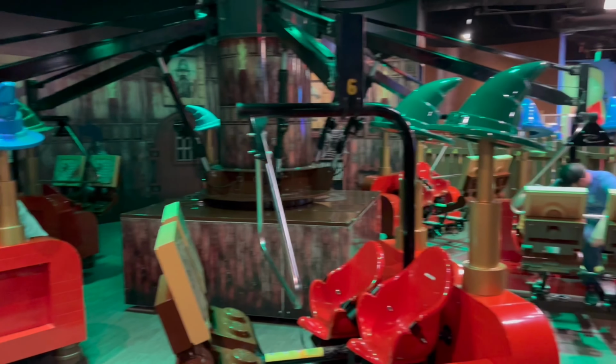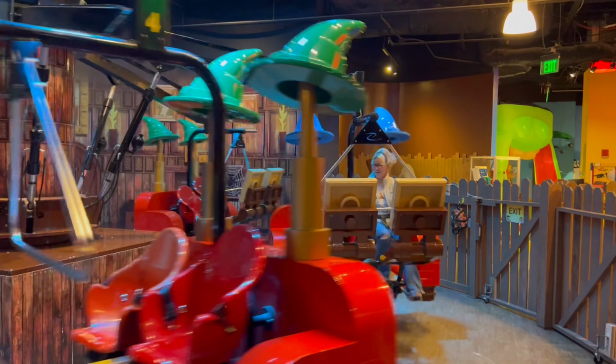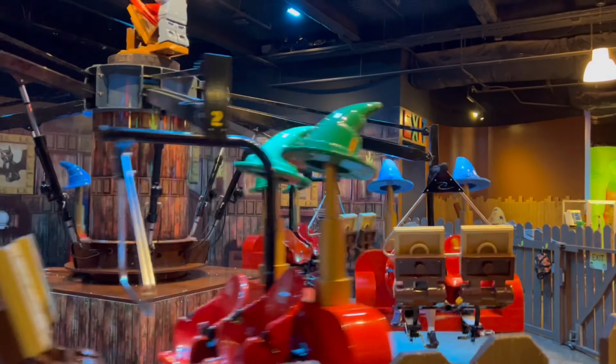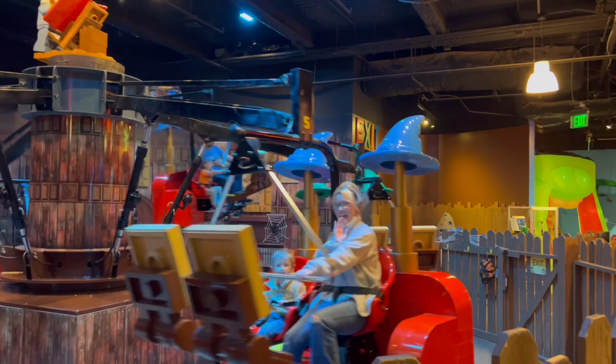This is right where one of the rides is, this Kingdom Quest, where it just goes around in a circle. And you can see my wife and son going around it. You kind of got to pedal. The harder you pedal, the higher you go. Just one of the two rides that are inside the LEGOland Discovery Center.